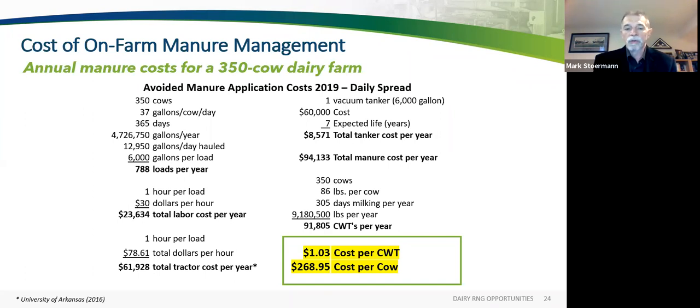We looked at the total dollars per hour to operate the vehicle. You can't see it on some of the slides, but that number is actually a rolled up dollar figure from the University of Arkansas's machine operating equipment website. So that's a tanker. That's the cost for the tractor. I think it was a 250 horsepower cab covered tractor operating for the hours that we had per load. So that worked up to the $78.